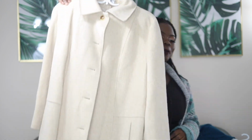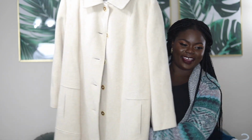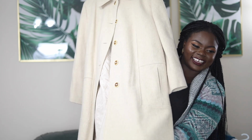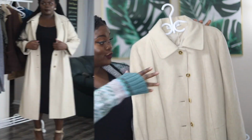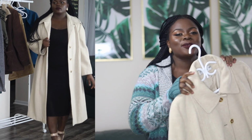So moving on towards the end, this is actually the second to the last piece that I picked up, and this is an actual coat. Y'all, this coat though, this coat is giving me some Olivia Pope vibes. Guys, don't talk to me anyhow. I'm dating the president, okay? I will fix you. Y'all, this coat is giving me so many vibes.